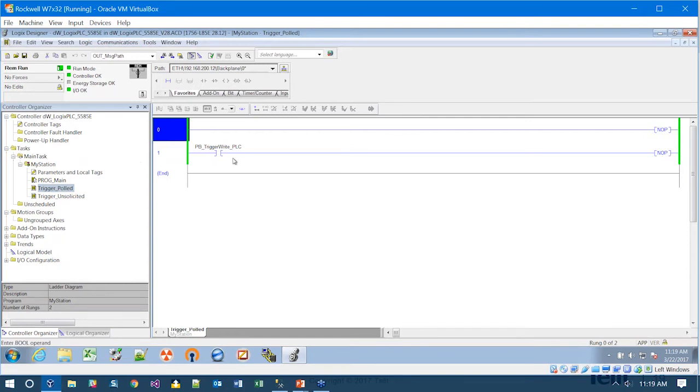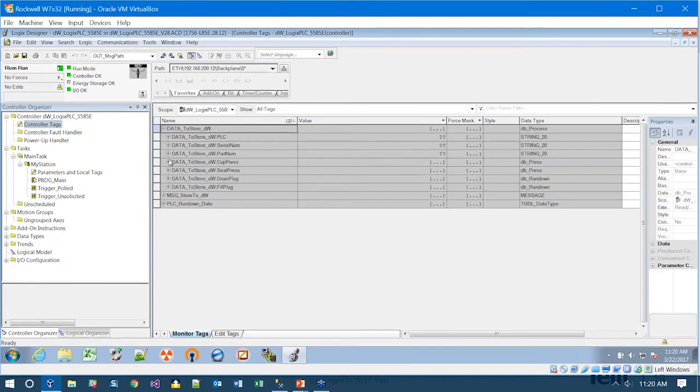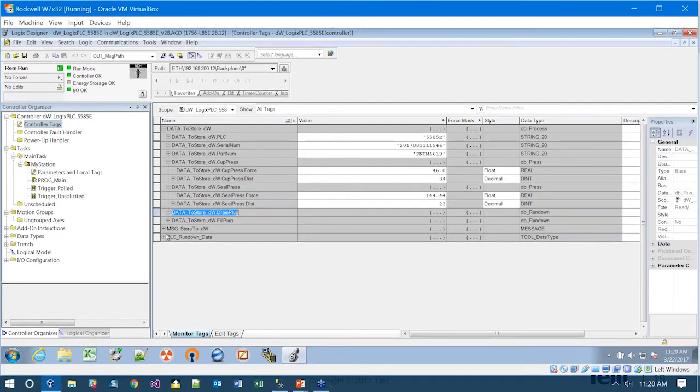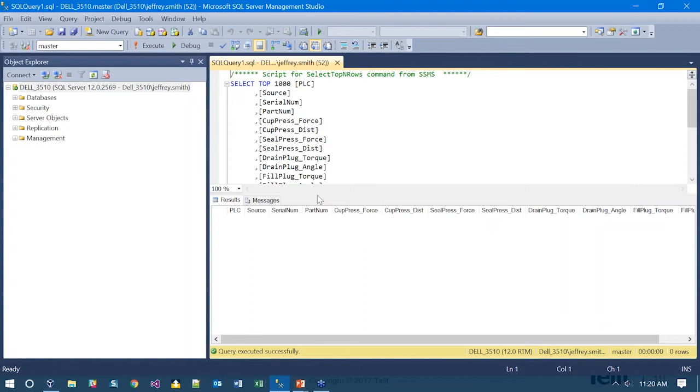Okay, thank you. This is an example of a single Boolean tag, and we're going to use this bit to trigger a transaction. We're also going to do something called an unsolicited transaction if we have time, and Krista doesn't tell me I'm being too long-winded. We're going to take some of this controller data sitting here in the PLC, which, as you can see, is just randomly changing, and move it to a SQL database. The SQL database is over here, and if I execute it, we can see that the database is currently empty.